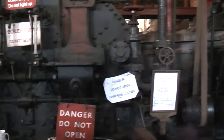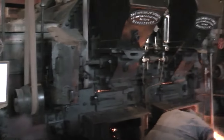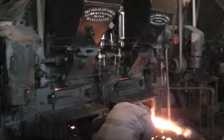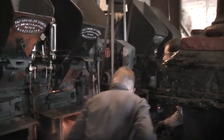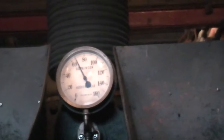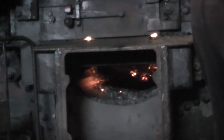The maximum steam pressure is set to 80 psi. Once it goes over that, the steam is released into the atmosphere. The pressure to run the engines is around 60 to 70 psi.